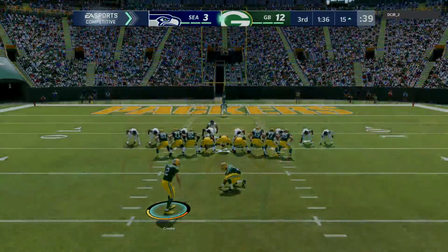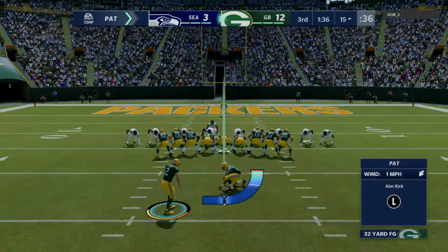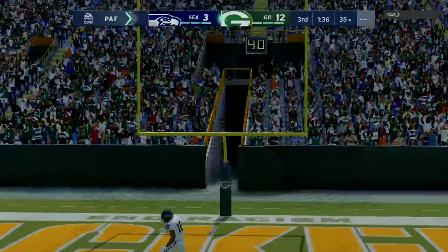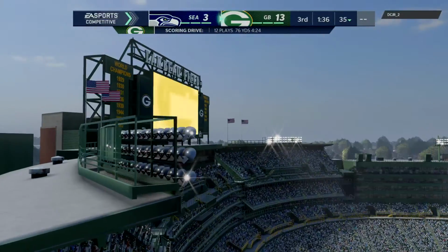He scored on the ground and through the air. And the Packers add on to their lead. Circle that drive because that might be one to remember. Well executed to give them a little cushion.